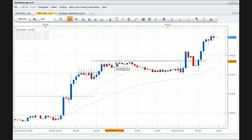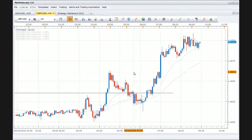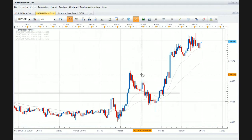I marked off this level here. This is a 30-minute. Let's see what happened as price came into this level. As you can see, it closed right at the level here, but then you had to close above. And as you can see here, room to get your stop well below this area, and there was room for a total of 21, which I rarely ever target more than 15 on a move like this.